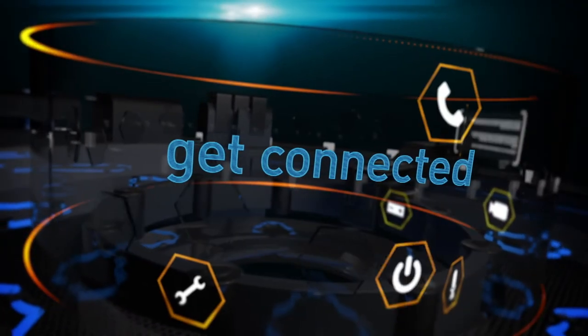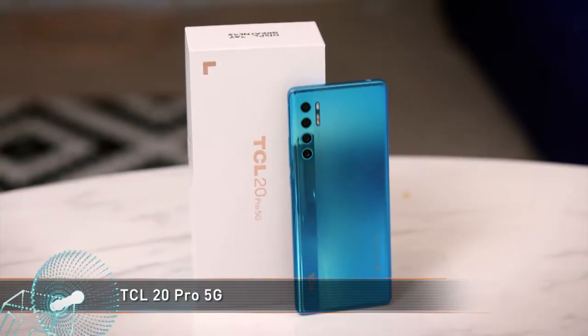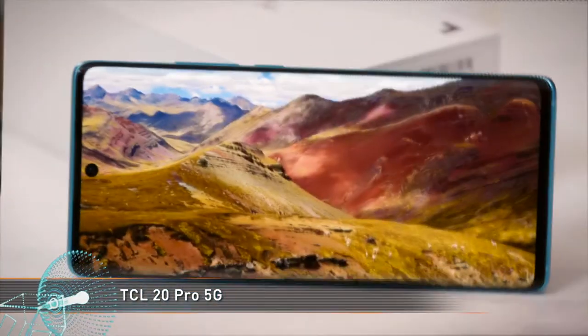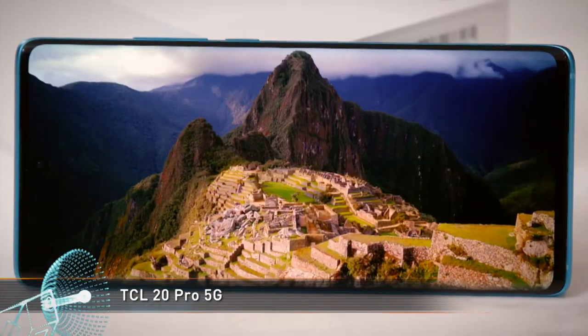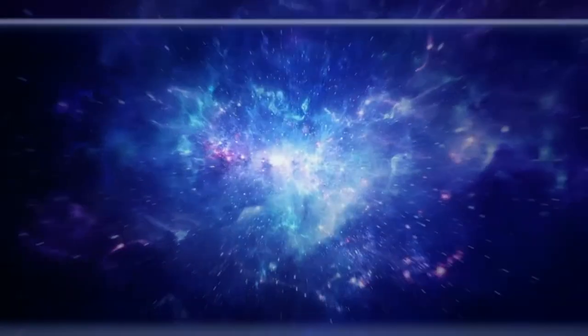To kick things off, we've got the latest mobile phone from TCL. Combining years of excellence in display technology with TCL's 20 series, the TCL 20 Pro 5G represents the best the company has to offer. The TCL 20 Pro 5G features a 6.67 inch Full HD Plus AMOLED display with a gentle curve towards the edges to create a seamless and stunning design.